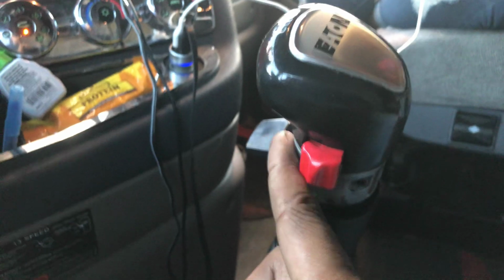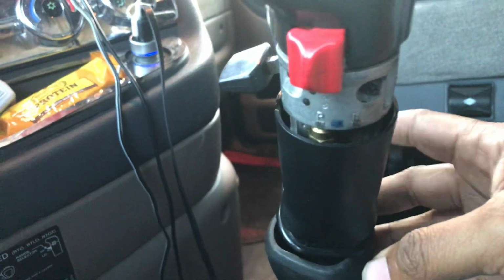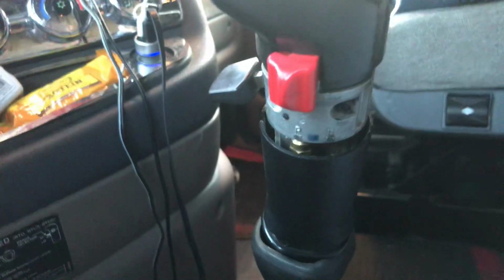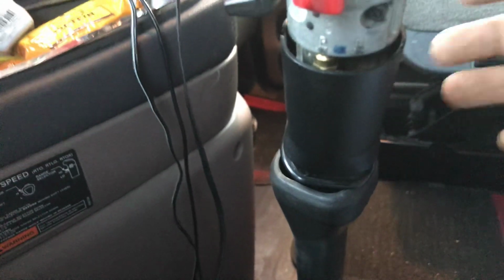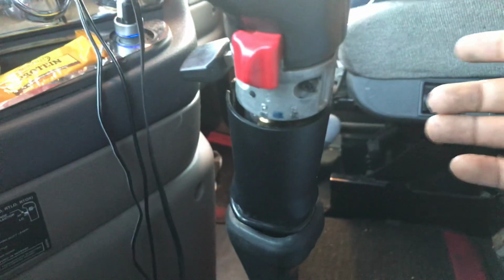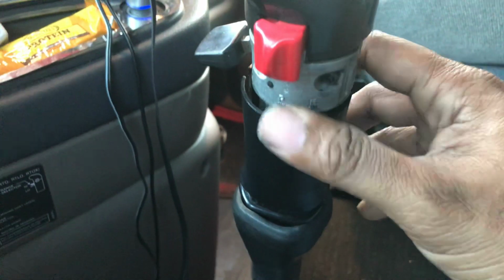Taking the pre-selector off is what's necessary in order to get this bottom piece. If you want that piece chrome, again, you have to be very careful, take your time with it, and you can get the job done. Okay, and that pretty much covers it.